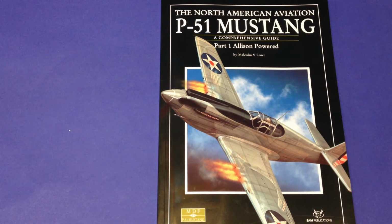Well, it's Thursday evening, the night before the setup at Telford for the Scale Model World 2013, and just hot off the press is the new Datafile from Sound Publications on the P51 Mustang. This is part 1, covering the Allison-powered variants. Part 2 will be released in 2014 and will cover the Merlin models.